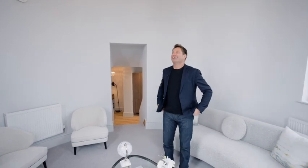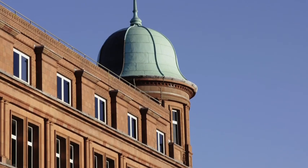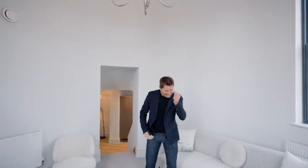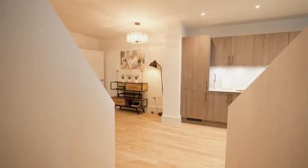Even the acoustics are amazing in here. And above our heads is the iconic copper domed roof. And this is a wonderful living room, I have to say. That is the magic of restoring old buildings. You get wonderful spaces like this. And what's exciting is this is one of the show homes.